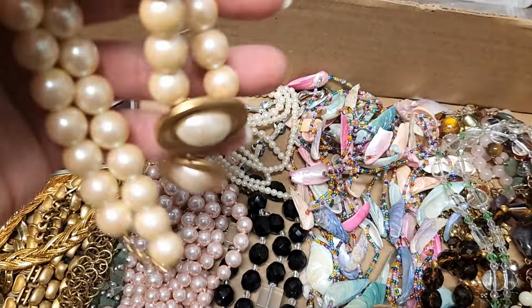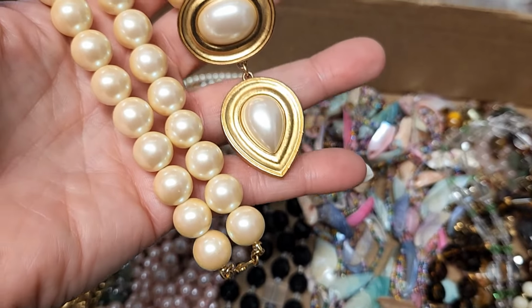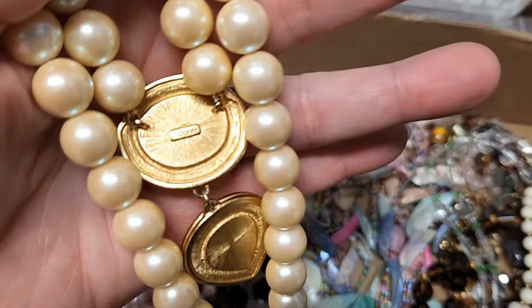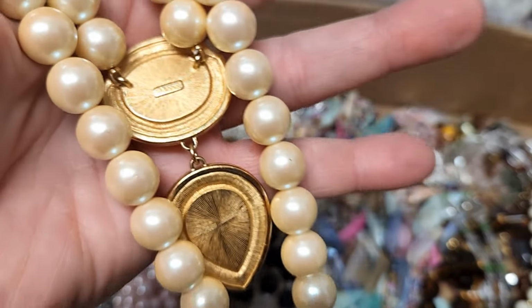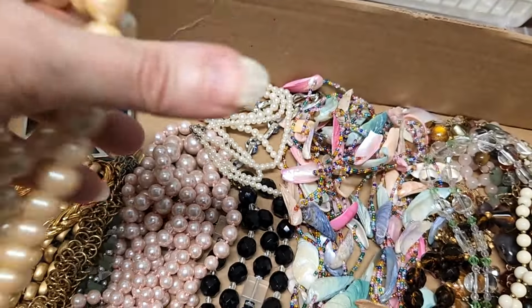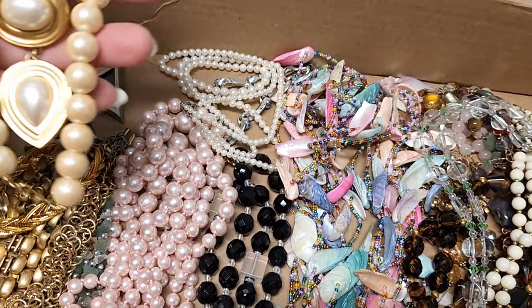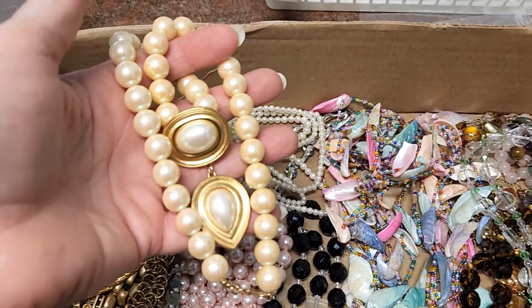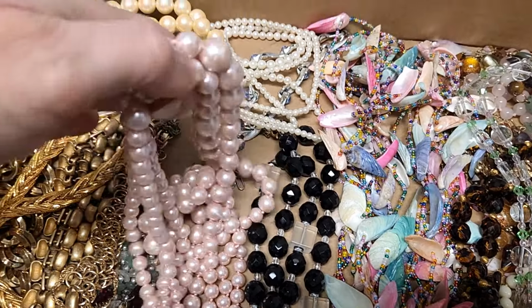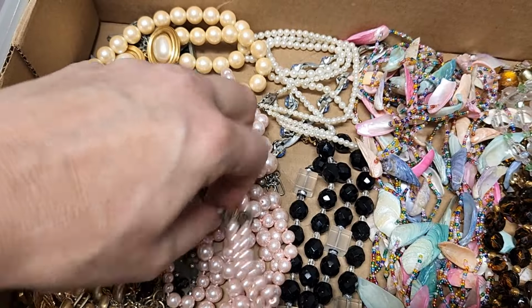This one I picked up. When I first saw it, I thought Monet. What do you think it is? Flip it over. It is Monet. It's just a distinct look that they had that makes it stand out as Monet. They used a lot of the pearls. And I would probably list it at $28.99, $29.99.